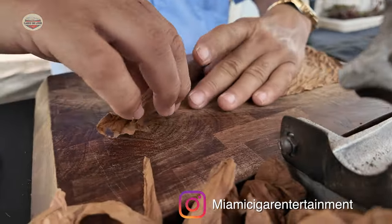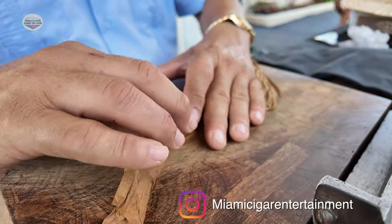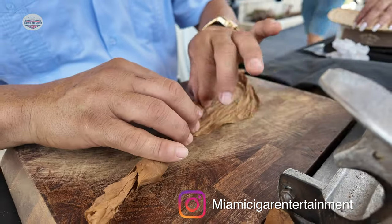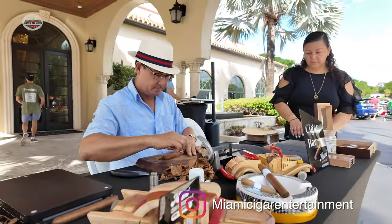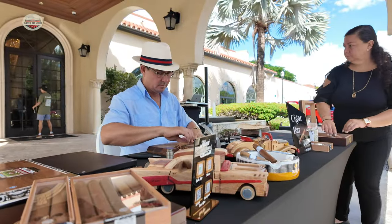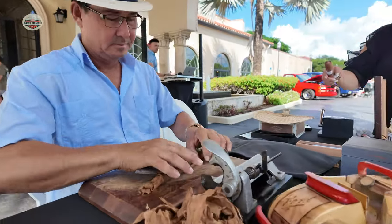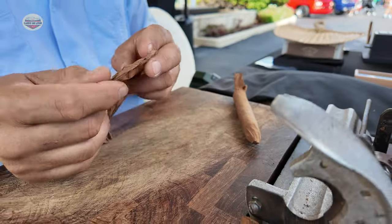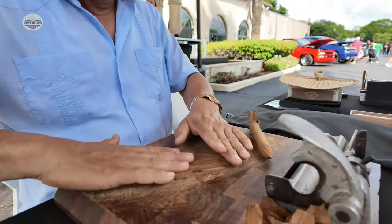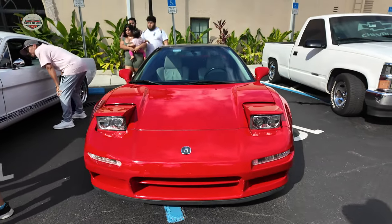And Cuban style, we gotta have some cigars here in Miami. You gotta have a cigar roller. Check this guy out. I actually got a free cigar afterwards too, so it's pretty cool. He was giving out one free cigar to anybody who was at the car show. Follow their Instagram also.